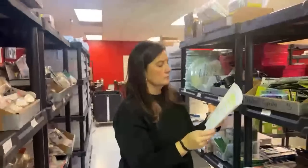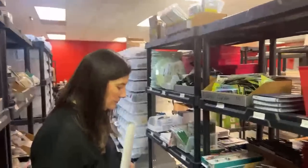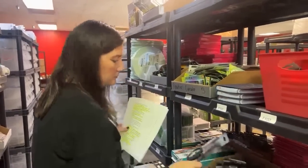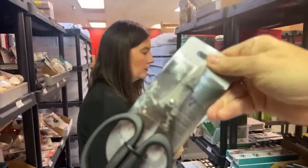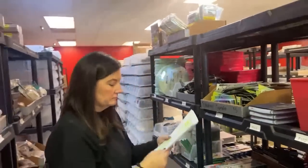Are the scissors serrated? The Tonic ones are not. The pro cuts are not, but are those the serrated ones? I think those are serrated. Micro-serrated. The Tim Holtz ones are micro-serrated, so they have little tiny teeth. They're not good for fussy cutting. No, we don't like them for fussy cutting.